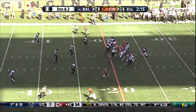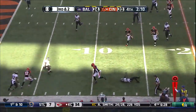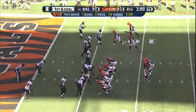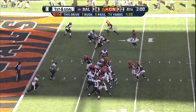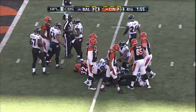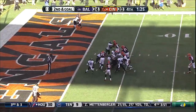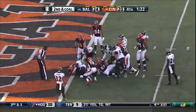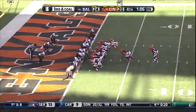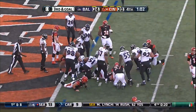3rd and 2. Dalton. Little pump fake. Throws sideline. That's complete. Inside the 15. Inside the 10. And out of bounds at about the 7. Greg Little. In the NFL. Jeremy Hill in the backfield. Hill. To the 5. Hill straight ahead. To the goal line and just short. The backfield ahead of Jeremy Hill. Straight ahead. He didn't get there.